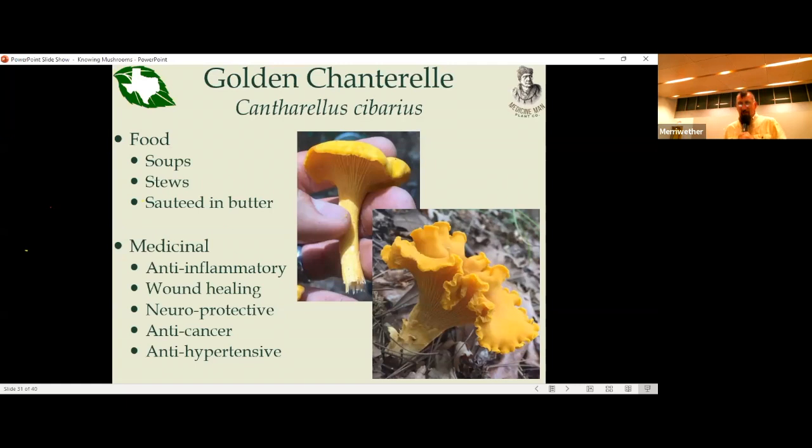Okay. So what do you use them in? You use them where you would use regular white mushrooms: soup, stews, a nice venison stew, and golden chanterelle stew. Absolutely fantastic. Sauteed in butter.